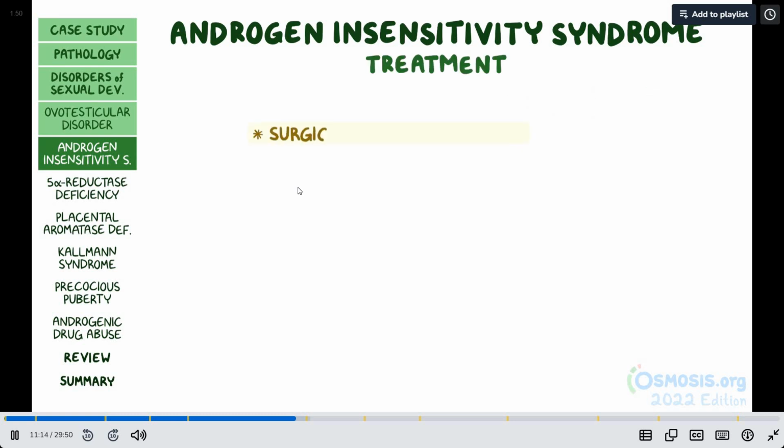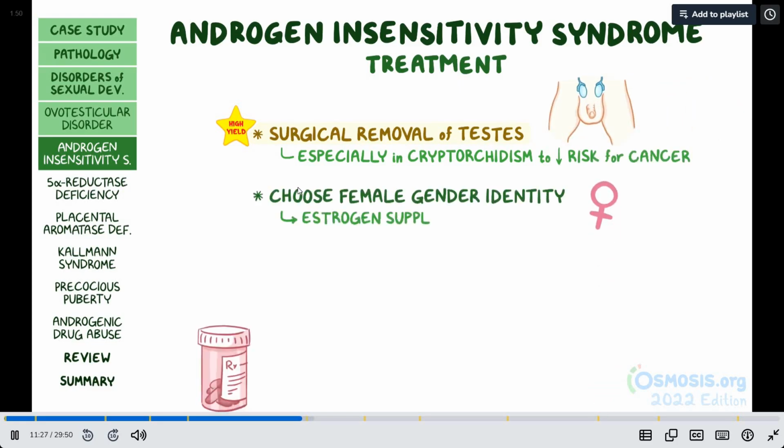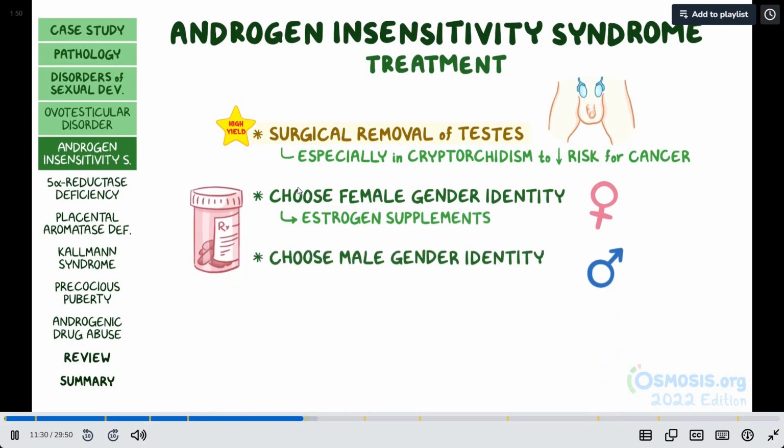Treatment typically involves surgical removal of the testes, especially in the case of cryptorchidism, to reduce the risk for cancer. In addition, individuals who choose to adopt a female gender identity can use estrogen supplements, while those who adopt a male gender identity can use testosterone or DHT supplements.